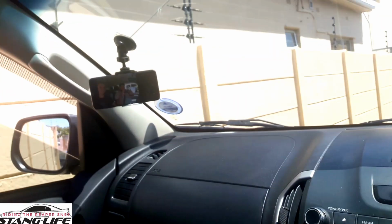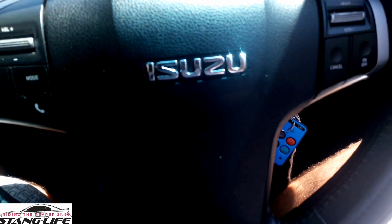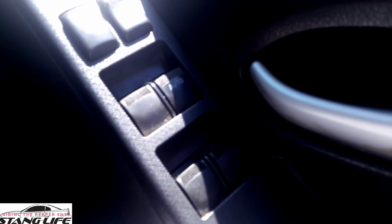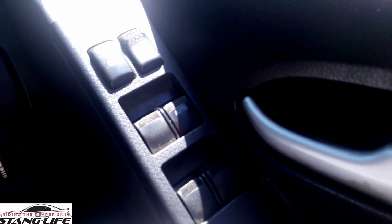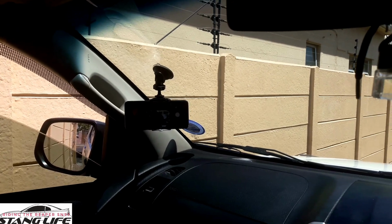That was my camera going off. What the heck? This thing's just randomly taking photos. Anyway, so yeah, we got everything. You got your little knobs over here as well. So yeah, this camera's freaking me out. This camera is literally just taking photos.